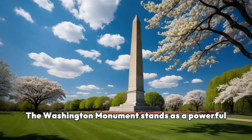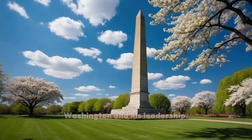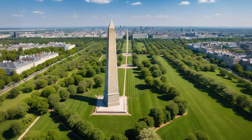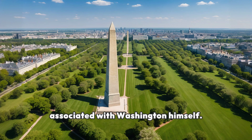The Washington Monument stands as a powerful symbol of the nation's respect for George Washington and his leadership. Its simple yet imposing design reflects the ideals of strength, stability, and endurance, qualities associated with Washington himself.